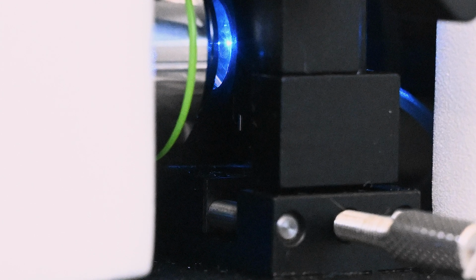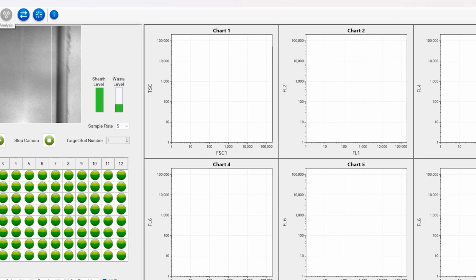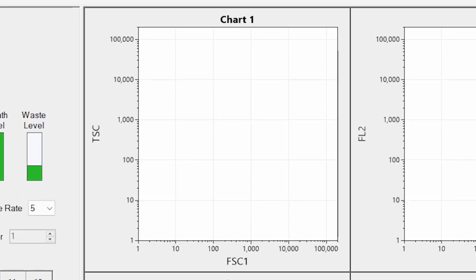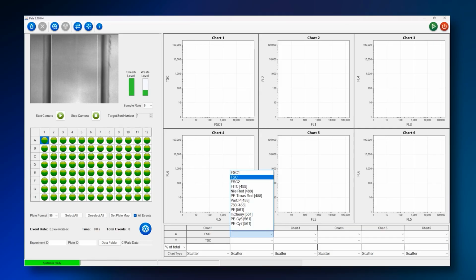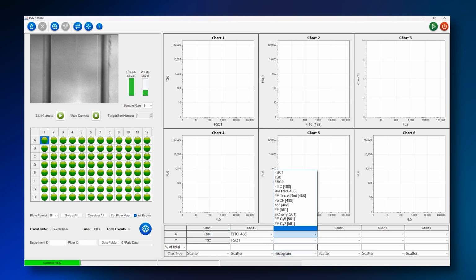Prior to sorting, we will first analyze our cells. In order to visualize our cell populations, we will need to set the appropriate charts. The first chart is always set by default and displays forward scatter by total scatter, or FSC versus TSC. That will give us a look at the size and complexity of the cells. We can then focus on analyzing GFP. We will select a scatter plot using the FITC channel and forward scatter. The third chart will be for our cell tracker red, and we will be using the PE channel for this dye. For this channel, we will plot the events using the histogram chart type and plot PE by itself. Now that I've set my charts, I am ready to analyze my cells.